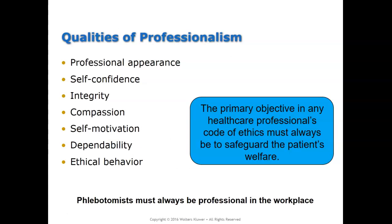So what are the qualities of professionalism? We need to maintain a professional appearance. This is really important. Your scrubs need to be clean, free of animal hair. They need to be, I don't want to say pressed, but definitely free of wrinkles. You have to be self-confident. You have to have integrity. You can't just not show up for work because then there's nobody to get the blood draws from the patients.